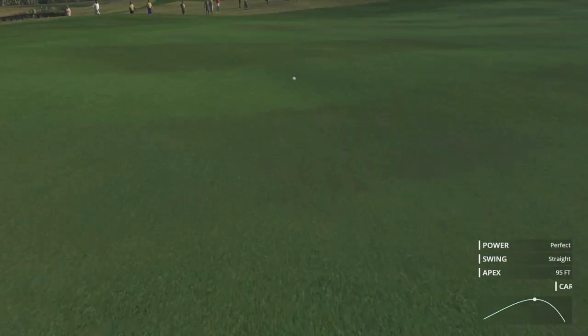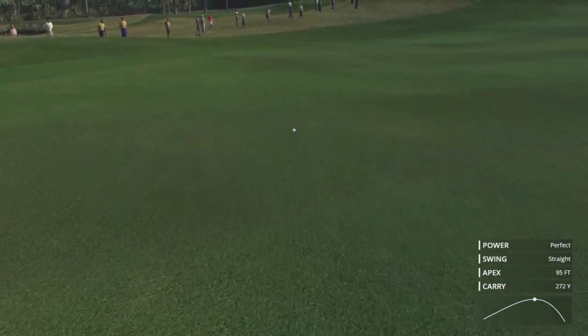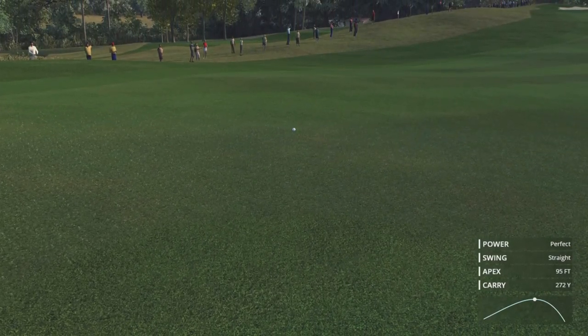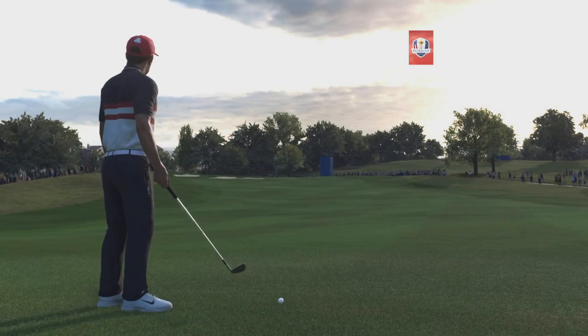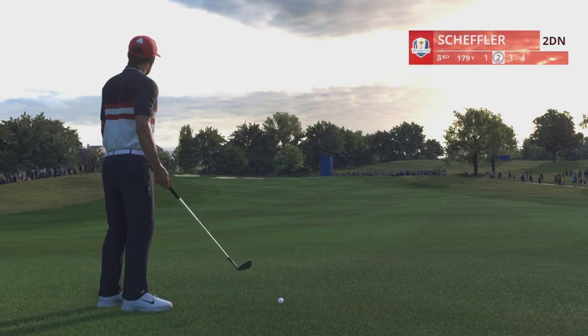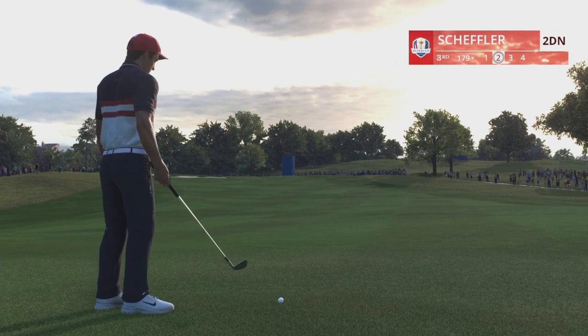So a little left, but he's okay. It's a long way back though. He's got 179 yards into the coming right to left into the green. Second.